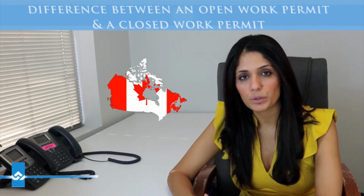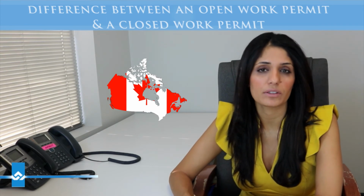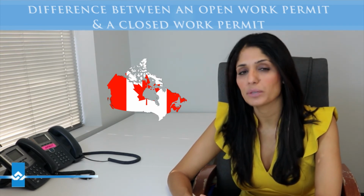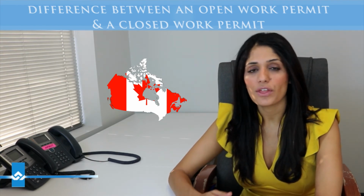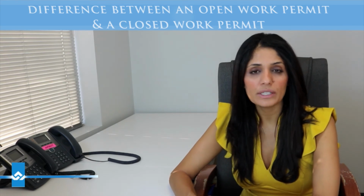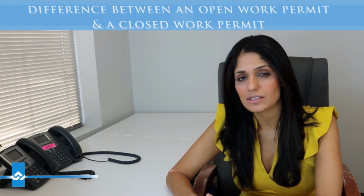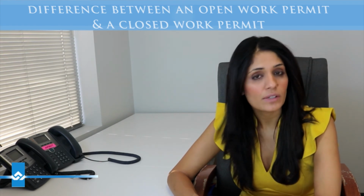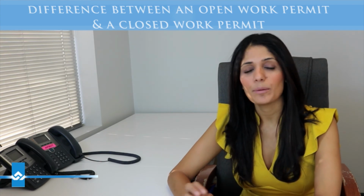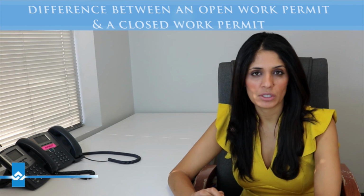Also, with the closed work permit, if there are multiple locations that you have to work for a particular employer, you want to make sure that your work permit actually indicates multiple locations. If it doesn't, then you are restricted to the locations of your work permit. So please read your work permit carefully and make sure you are working for the employer that's listed on your work permit, for the duration that it's listed for, and for the exact location that it's listed for. Any amendments you have to apply for with Citizenship Immigration Canada.